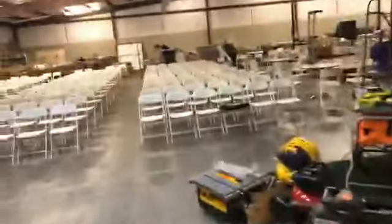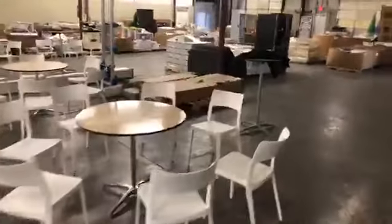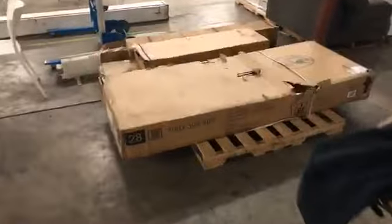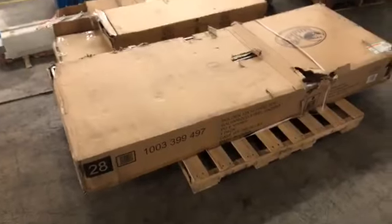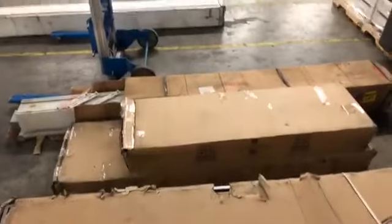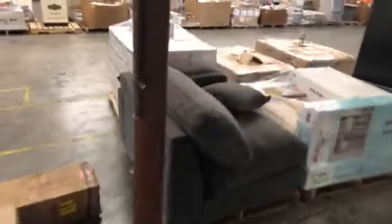Let's go walk on over there. Chairs are set up. We're ready to go. All right, let's see what we got here on pallets and wholesale. This is a galvanized steel gazebo, still in the box. Hampton Bay galvanized steel gazebo. Looks like we have some sort of little mini forklift as well. Some other stuff in boxes. Not sure what they are. Mystery boxes. Got a little sofa here.